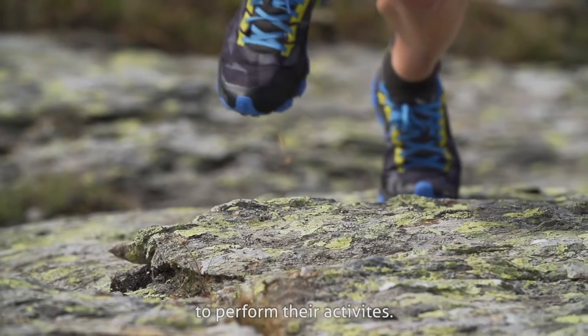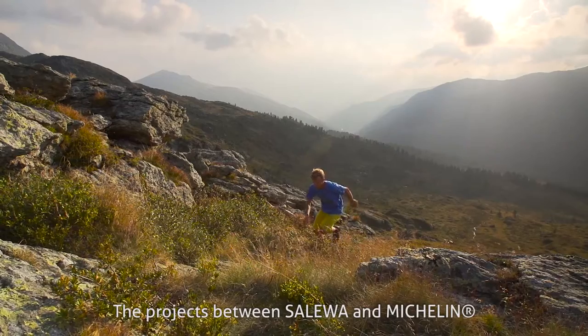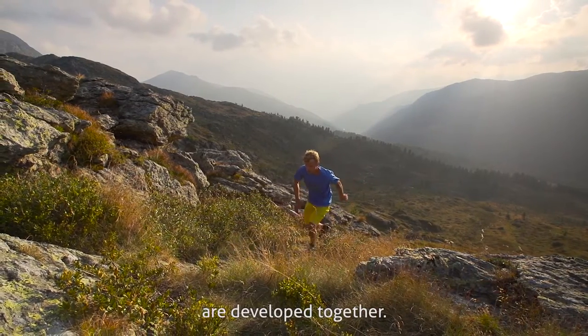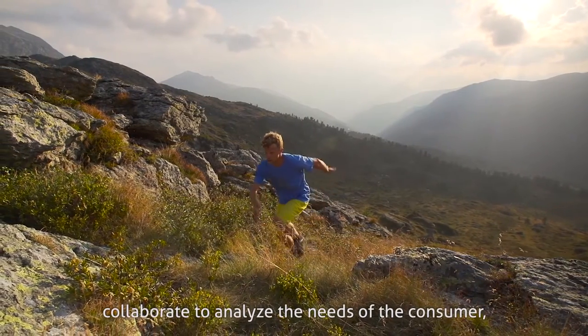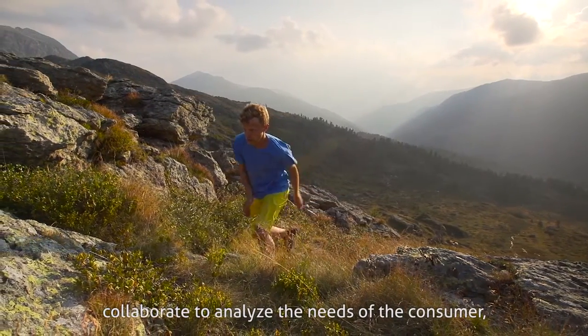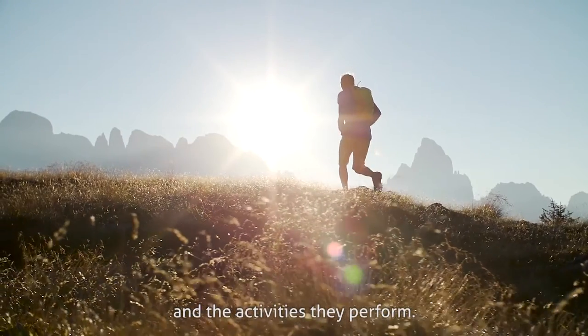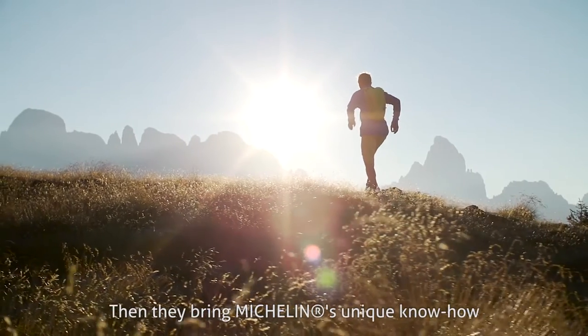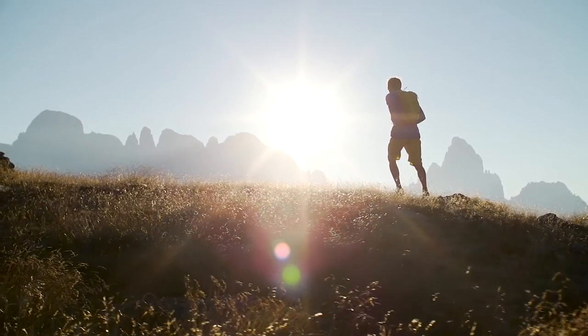to perform their activities. The projects between Saleva and Michelin are developed together. This means that the technical teams of both partners collaborate to first analyze the needs of the consumer, the terrains and the activities they perform, and then bring Michelin's unique know-how from tires into technical outsoles.